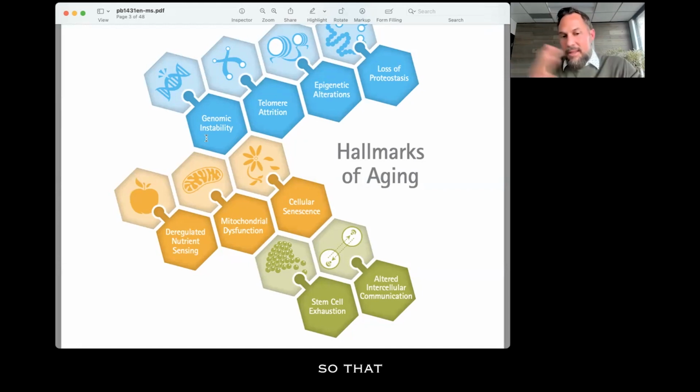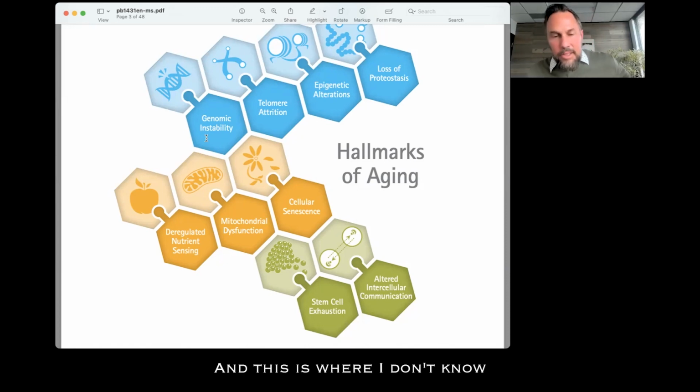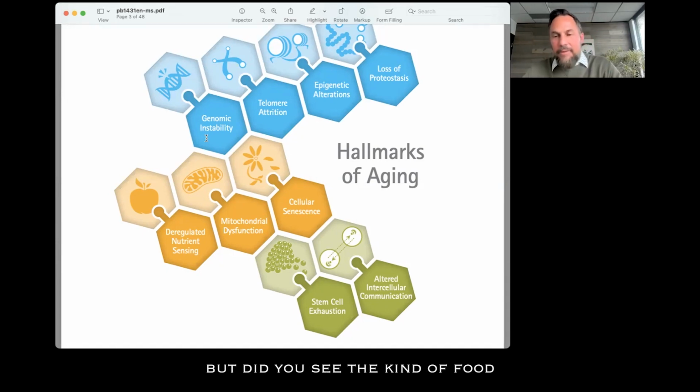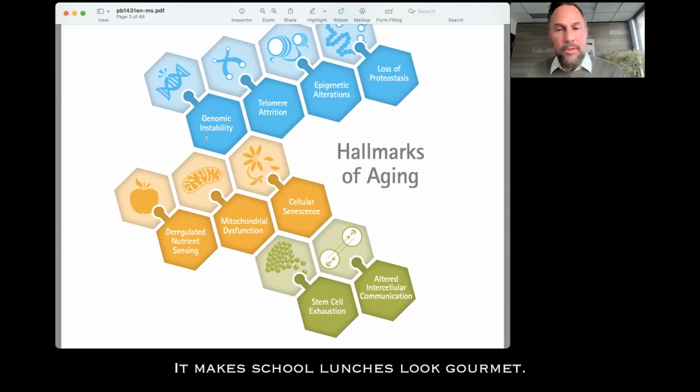So the next one, number 7, is deregulated nutrient sensing. And this is where, I don't know if you've noticed, Cade, but I know you had, on your in-law side, Sarah's grandparents were in a nursing home, but did you see the kind of food they were eating there? I didn't, but I can only imagine what it looks like. It makes school lunches look gourmet.